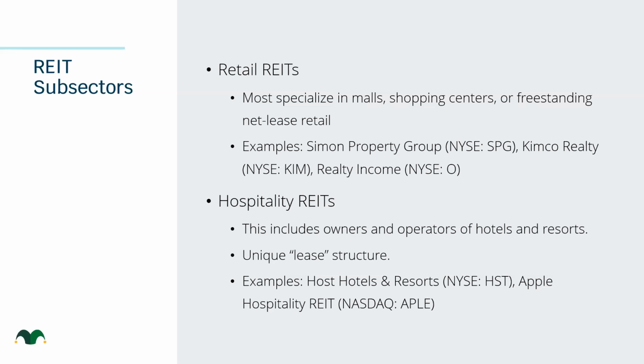As e-commerce has gained in size, I mentioned industrial REITs have really benefited. Malls and shopping centers have not. A lot of their tenants have gone bankrupt. A lot are closing stores, things like that. So mall REITs and shopping center REITs have underperformed the market over the past 20 years or so.